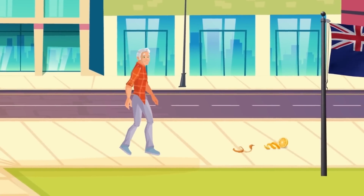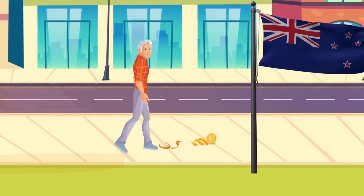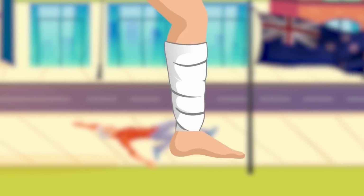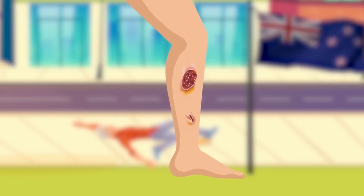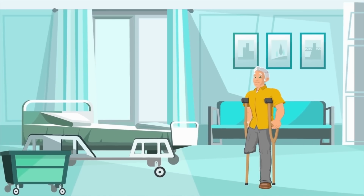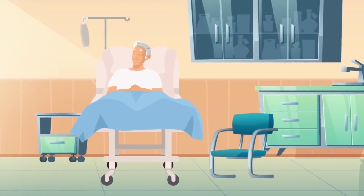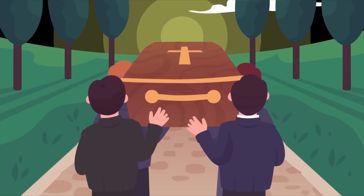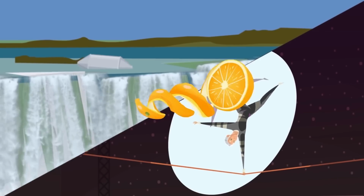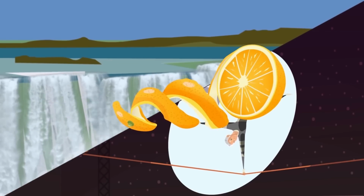While touring in New Zealand in 1926, Leach slipped on an orange peel and broke his leg. The 68-year-old's injury soon became infected and turned gangrenous, and his leg had to be amputated. Leach never recovered from the accident. In fact, his health deteriorated rapidly, and 2 months later he died. He defied death hundreds of times just to be taken down by an orange peel.